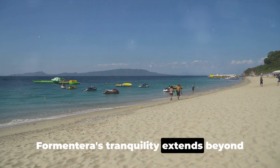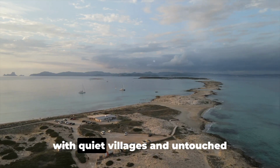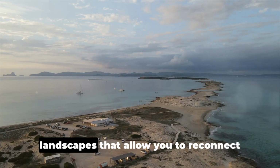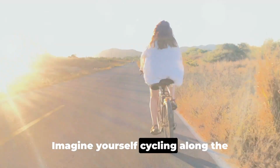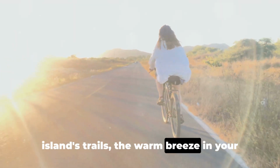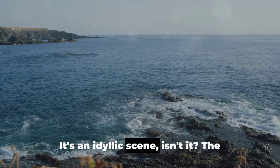Formentera's tranquility extends beyond its beaches. The island itself is a haven of peace, with quiet villages and untouched landscapes that allow you to reconnect with nature. Imagine yourself cycling along the island's trails, the warm breeze in your hair and the scent of the sea in the air. It's an idyllic scene, isn't it?